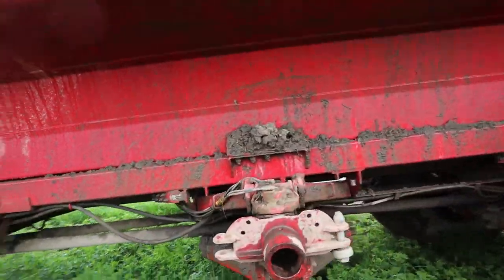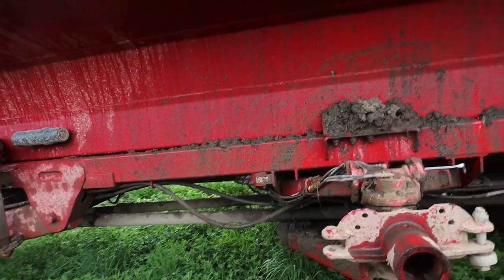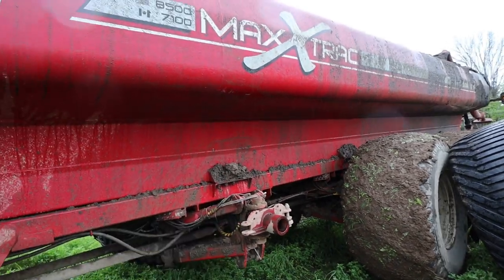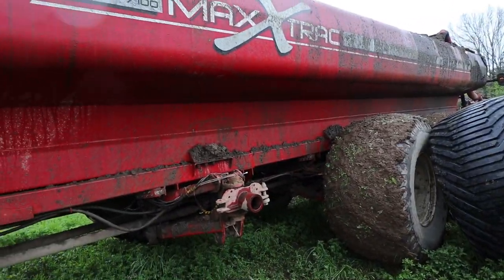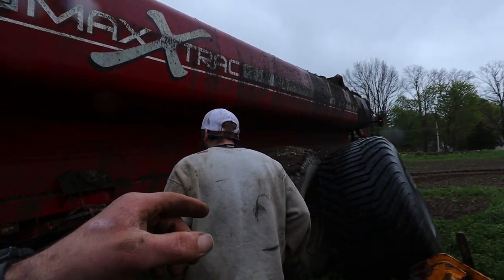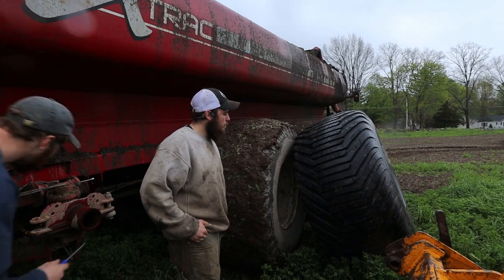I can't believe that even worked, because a lot of times, just the amount of pull, you cock it one way or the other and it cinches itself. All right, you're probably going to want to put the bucket back on, because we might need to get the bucket underneath the edge of that tire to lift it on there.